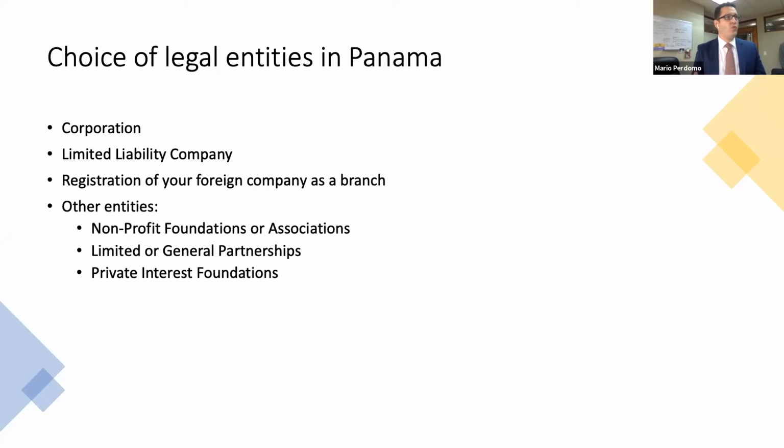So how to establish a business in Panama? You can certainly fly over and do it in person, but usually the common vehicle is to do it through a legal entity. The most popular legal entity Panama has is corporations. They're commonly known. They're basically mimicking corporations in the state of Delaware. And they have been basically the way of doing business for the past maybe 80 to 90 years in Panama.